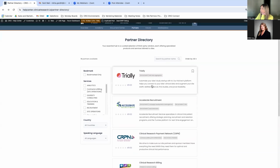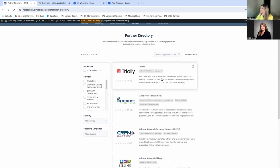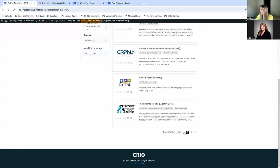And then we have Trially. They are in our recruitment category as well, in the EMR data aggregation category. So they automate site study startup with AI, and their trial tech platform can help sites connect to sites' clinical data and augment your site staff's ability to recruit, find studies, and prove feasibility. So some great partners we have here.